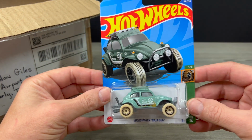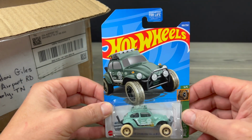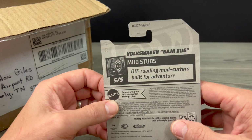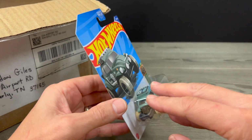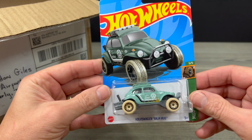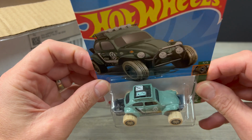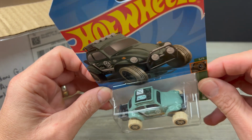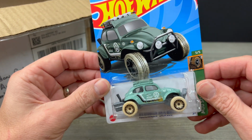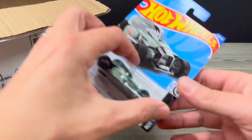Oh man, Volkswagen Baja Bug. Really do like this casting. The stance seems like it's a little bit off in the front, but I don't know. I guess that's kind of West Coast pre-runner style that they've geared themselves after there. Very cool looking in the new colorway, plus the details on the roof. That's pretty nice. Boogie board and a jerry can, I believe. Very nice.